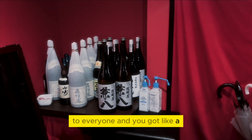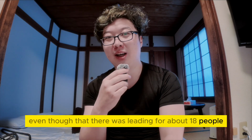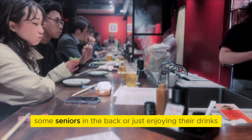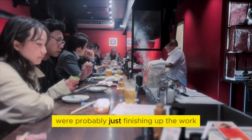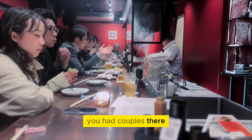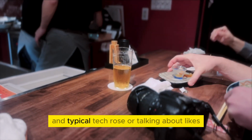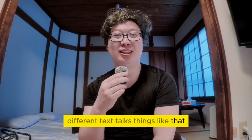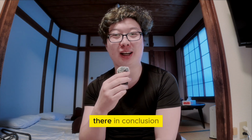What's super cool was that even though there was seating for about 18 people, you got a really nice diversity of people there. You had some seniors in the back who were just enjoying their drinks. You had some office workers who were probably just finishing up their work. You had couples there, and then you also had some foreigners sitting beside us, and typical tech bros talking about different tech stocks, things like that. So we definitely had a really nice diversity at the table there.